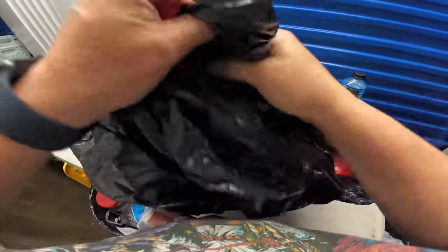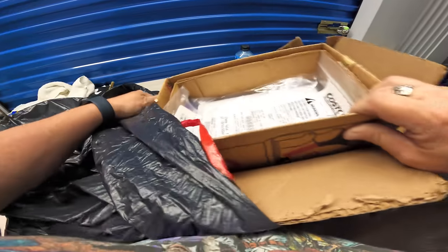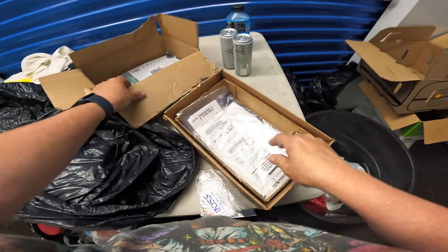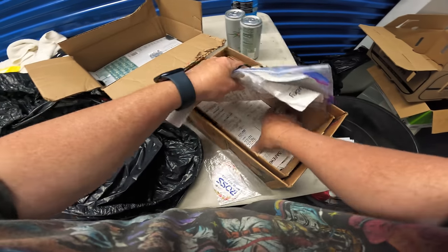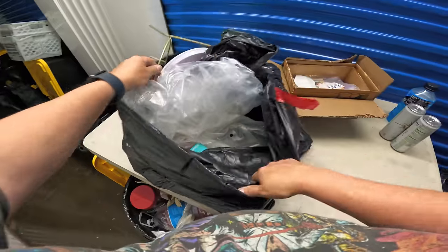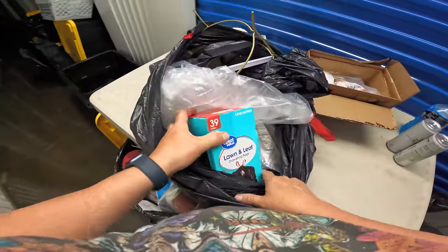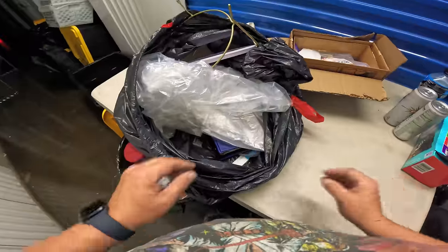We'll get some garbage bags in here. Maybe we can use those. We got so much garbage. This is receipts and tags and stuff. What the heck? Why keep this stuff? Why? Tell me why. Okay, maybe this actually is a garbage box. I mean bag. Garbage bag filled with garbage. There's plenty of garbage bags.